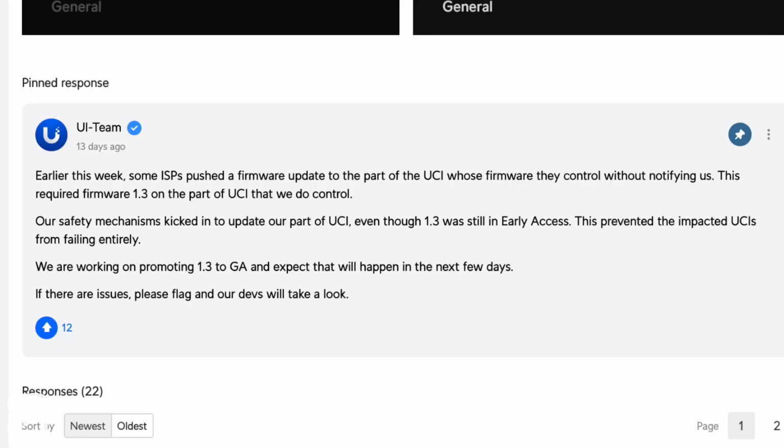So I think this was one of the team, they've used their UI team handle to do it. It says, earlier this week, some ISPs pushed a firmware update to the part of the UCI whose firmware they control without notifying Ubiquiti. This required firmware 1.3 on the part of the UCI that we do control. Our safety mechanisms kicked in to update our part of the UCI, even though 1.3 was still in EA. This prevented the impacted UCIs from failing entirely. We are still working on promoting 1.3 to GA and expect that will happen in the next few days. This was about a week ago. If there are any issues, please let us know.